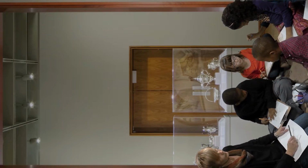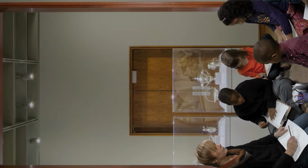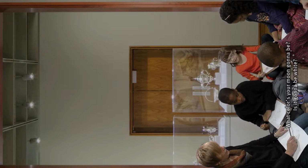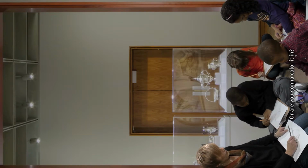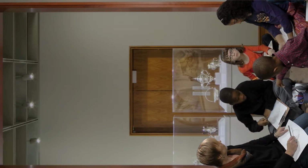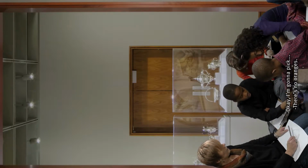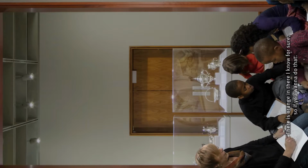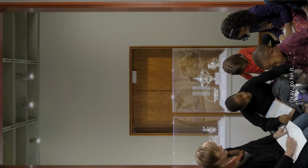Oh, a moon? Just like my brother did. Oh, great. What color is your moon going to be? Is it going to be white? You're going to color it in. Okay, now I wonder if there's an orange in here. There is orange in there, I know for sure. I'm gonna color this red. Okay, go for it.